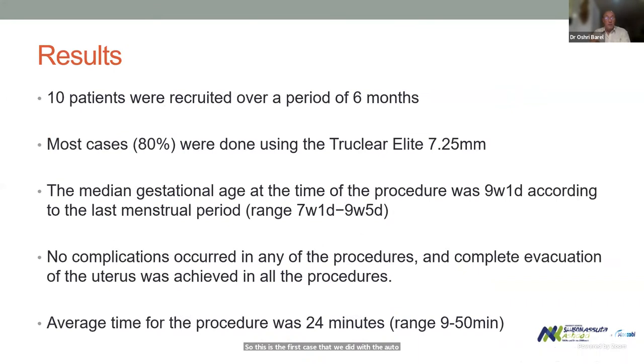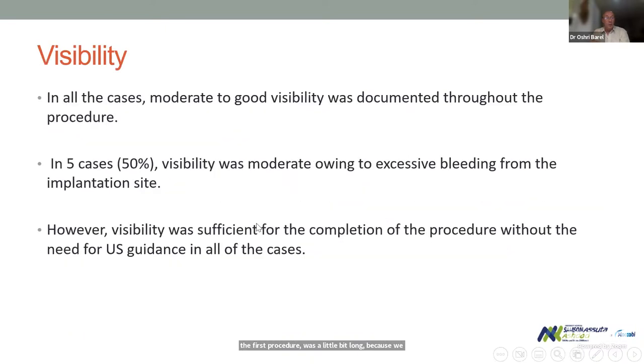and we found it quite safe. So as we said, we recruited at the beginning 10 patients. Most of them were done by the large diameter of the elite trochlear, and the median gestational age was more or less nine weeks, according to last menstrual period. We didn't have any complication, not early and not late. So practically, at least after the first experience, we can say that it is a safe procedure. It took us about 24 minutes on average. Some procedures were very fast, like nine minutes, and especially the first procedure was a little bit long because we had to evaluate the cases more, and we got confidence a little bit after the first cases.